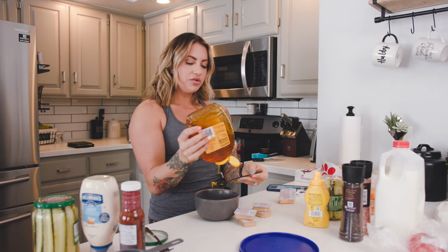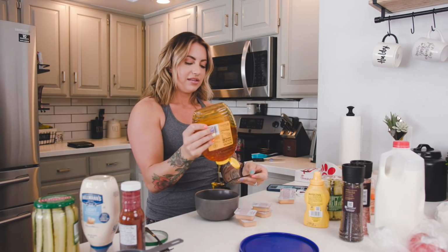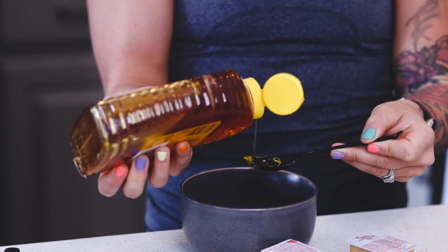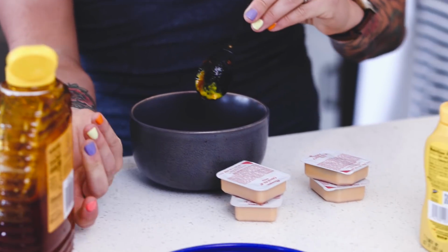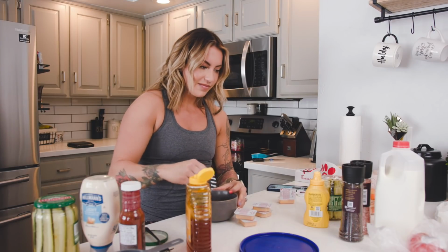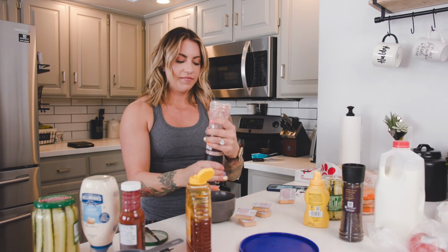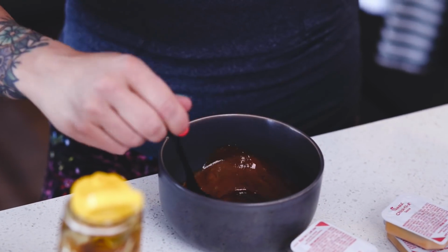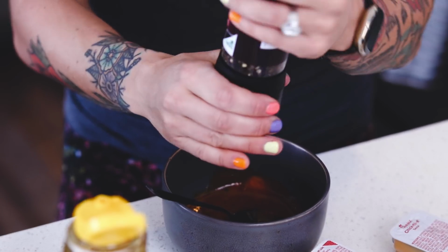Oh, I forgot the lemon juice. Shoot. Of course I would forget that. Oh no, and I'm getting honey all over. Every time I do a recipe video, it's just a mess. It doesn't have the color of the Chick-fil-A sauce, I'll say that. A little pinch of salt. A little pinch of black pepper.